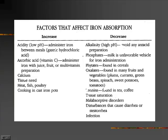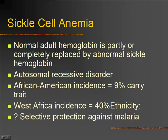If you just can't pick up anymore because the tissue's saturated, if there is some sort of malabsorption going on, or if there's diarrhea, we've got that whole GI system too irritated to be able to pick it up, or if there's an acute infection going on. All those things will change the absorption.